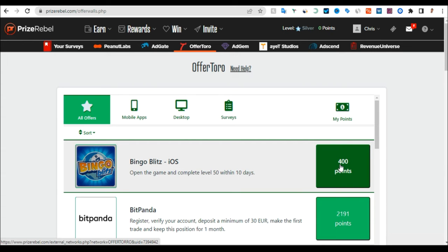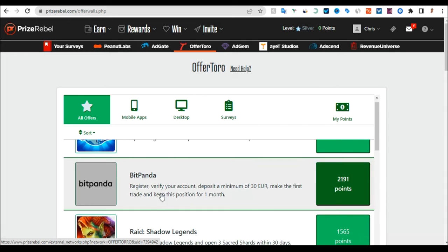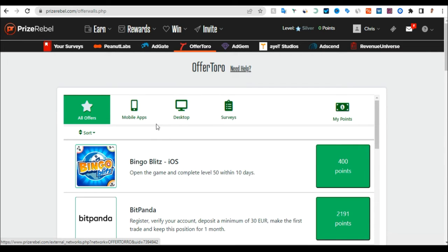And for this one, if you complete this game, you have to verify your account and deposit a minimum amount of 30 euros. You will make 2,191 points. So that is a lot of money, but it just depends on how you want to use the application or this website, which is called Prizerebel. I don't want to go into details upon details. So you already know how you can make money with this website, Prizerebel.